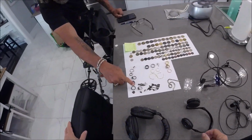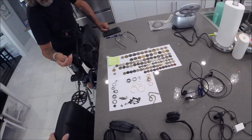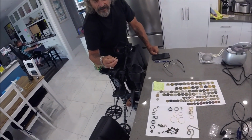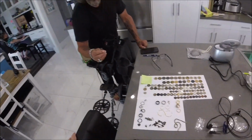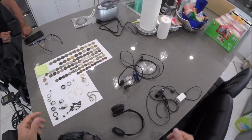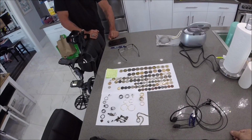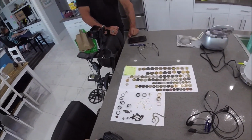That looks cool, but the thing fell off it. It's not gold, I don't think. It's not marked. It had an anchor on it. It's been there for years. Why hasn't anybody else found it? I don't know. I'm just saying the machine. I hunted there before, and that machine just takes through everything.